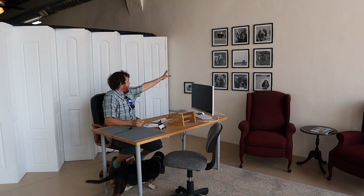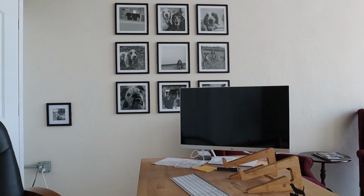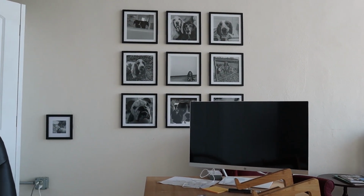And you can see my wall of dogs back here, and one honorable mention for the cat. But yeah, this is where the first stage of stuff happens. That's about it. I feel like the exciting stuff is back there, but I come up here and just welcome people to the shop.